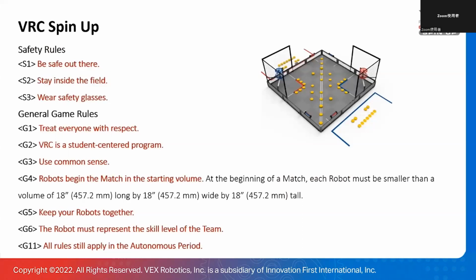Treat everyone with respect. All teams are expected to conduct themselves in a respectful and professional manner while competing in a VRC event. Teams, coaches, parents, and event staff should treat each other with respect. G2. VRC is a student-centered program. Some amount of adult teaching and guidance is expected and encouraged, but adults may never work on a robot without a student on that team being present and actively participating.